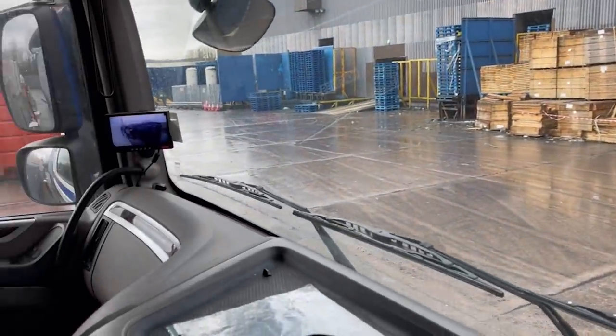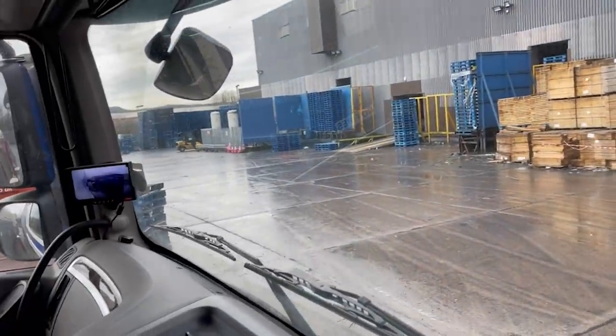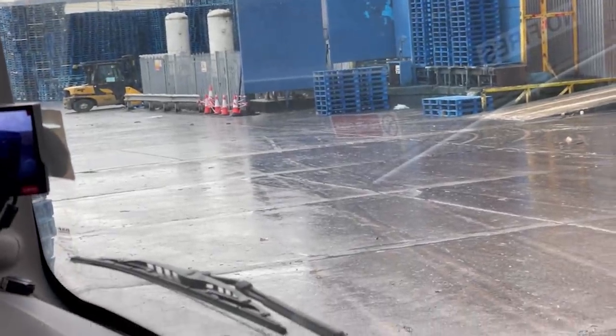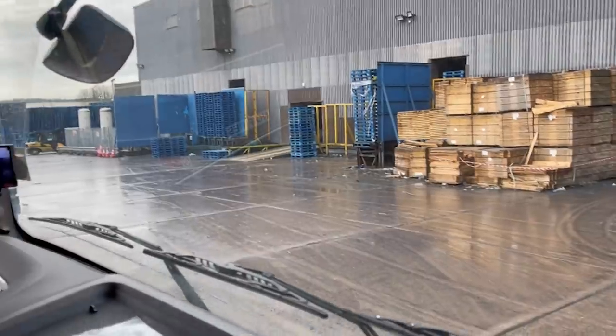Bloody hell, 9 o'clock. We come straight in, right at the front. We're just waiting for someone to tell us to go down there. We'll probably park up down there on the right-hand side, in front of that forklift, and then they'll load me from one side. Hopefully, we won't be too long in here. It's very rare that you get in straight away.